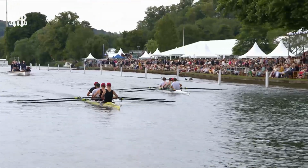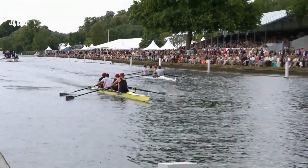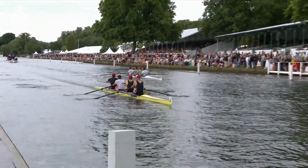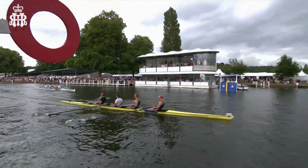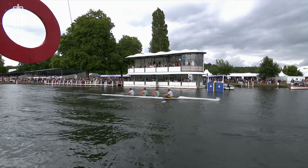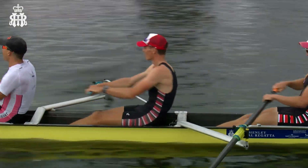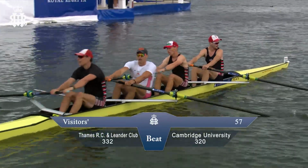So Thames and Leander, steered by Matt Christie up in the bows, follow that beautiful line right up to the finish. Credit to them. It's a fantastic heat win for them over a really good Cambridge crew. Their regatta is done now. So they will be really stoked and pumped by that result.